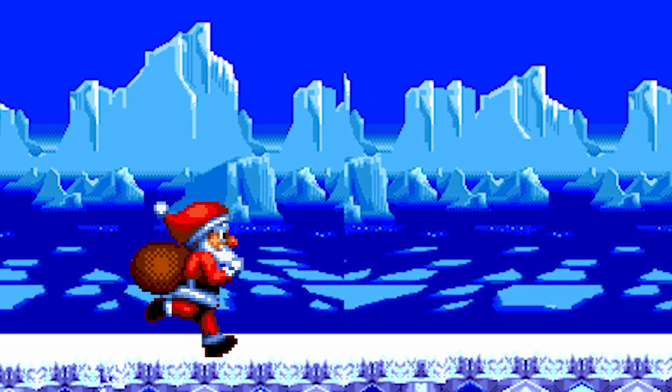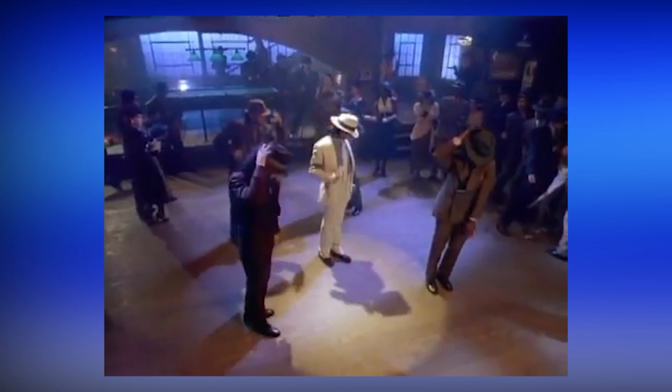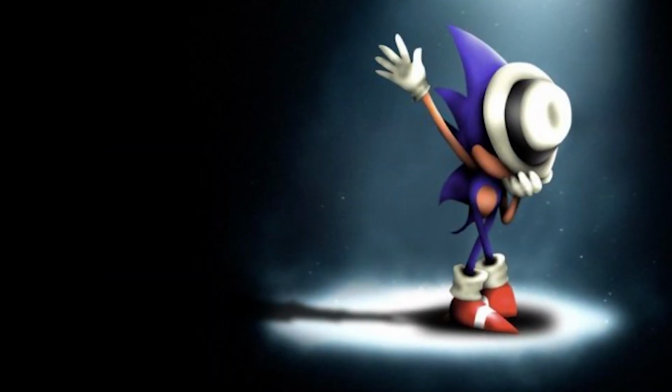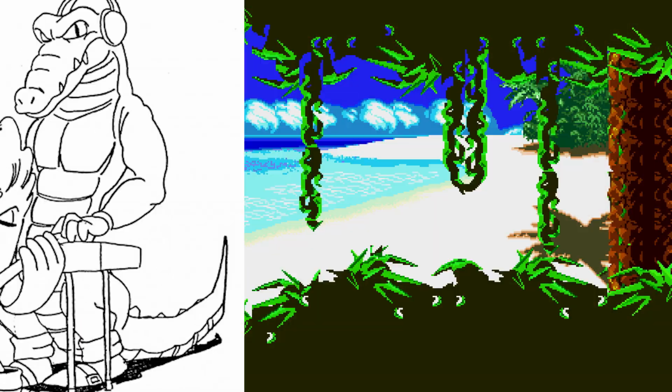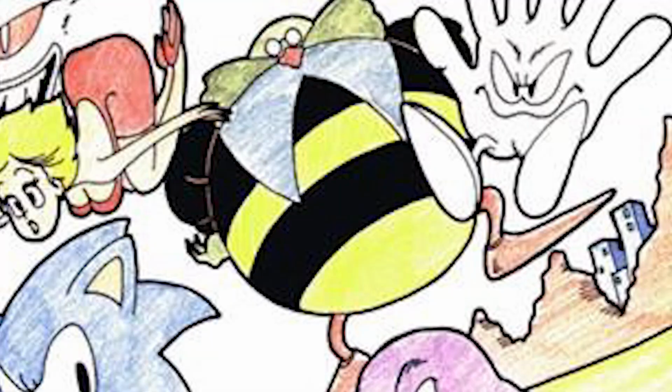They took the color scheme from Santa Claus to design his red and white shoes, the design of the shoes itself being drawn from the look of Michael Jackson, who was huge in the 1980s. So once they started planning out this mythology, the original idea was that Sonic was going to be in a rock band, have a human girlfriend, and fight off an egg-shaped human. So they kept one of these things, and surprisingly it's the least ridiculous one out of the three.